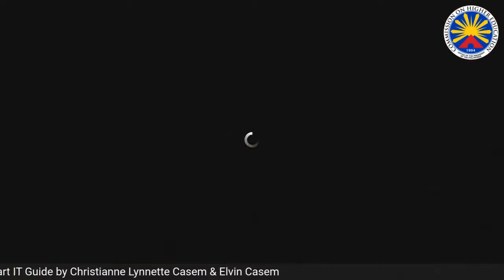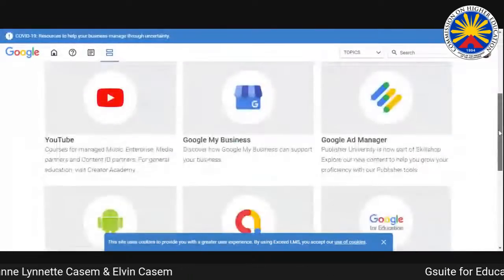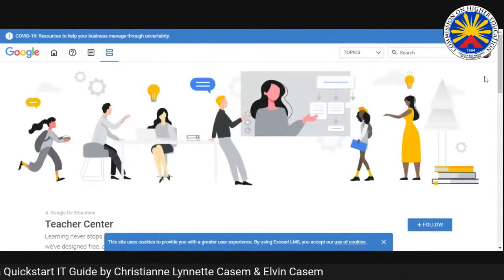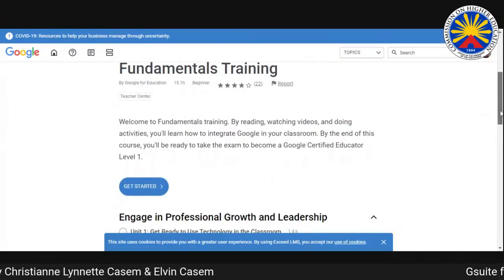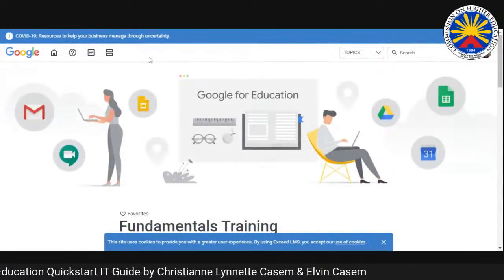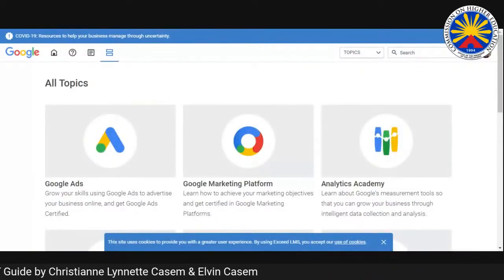Okay. So, i-share ko lang ulit. Meron pa akong i-share na isa. Ayan. Ito yung Skill Shop. So, skillshop.exceedlms.com. Marami kang pwedeng, may maraming course catalog dito na pwede mong makita. And for Google for Education, merong teacher center dito. So, may fundamentals training, advanced training. Ayan. So, sa mga gustong maging Google educator, ito siya. So, punta lang kayo sa Skill Shop. Marami kayong pwedeng matutunan na courses dyan. Hindi lang academics. If gusto nyong matuto about digital marketing, Google My Business, yan. Pwede nyong gamitin yung platform na to for you.